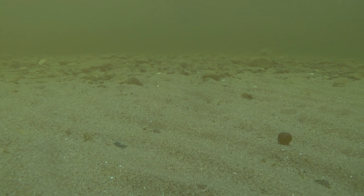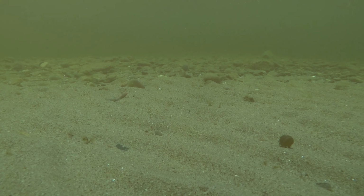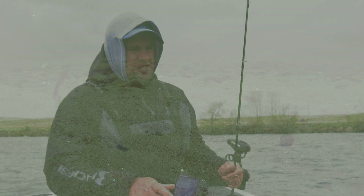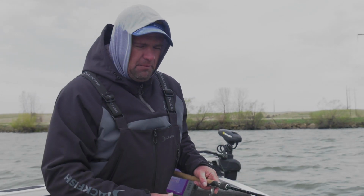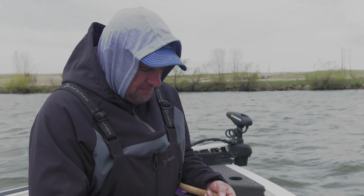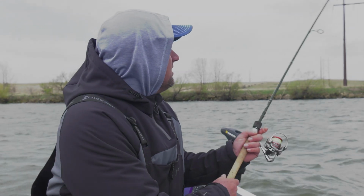Very similar to that, just a little bit softer tail, a little bit more action on it, but I tell you what, that just catches everything. I mean, if you're fishing around walleyes, you're going to catch walleyes. Smallmouth, even panfish, everything eats that.